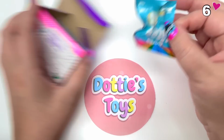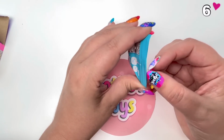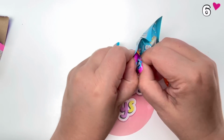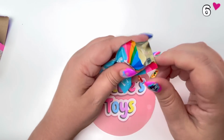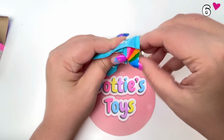Here is our second piece, and we have the marshmallow bites. Yay, the marshmallow bites. Now, I know I've said in past videos that I really want to buy these so I can taste them, but I can't find them, you guys. I cannot find these anywhere, but I would love to find them. So here are our little marshmallow buddies. It is not one of the limited editions, but that is a-okay.